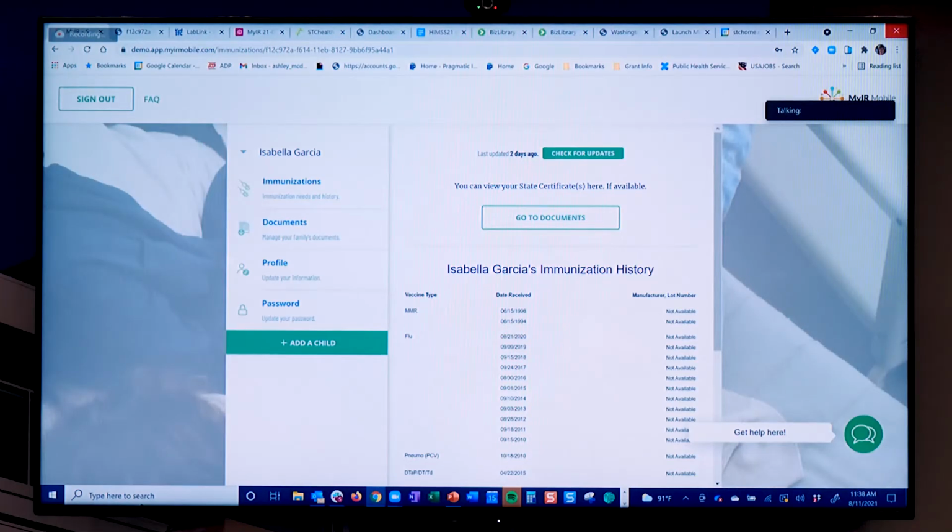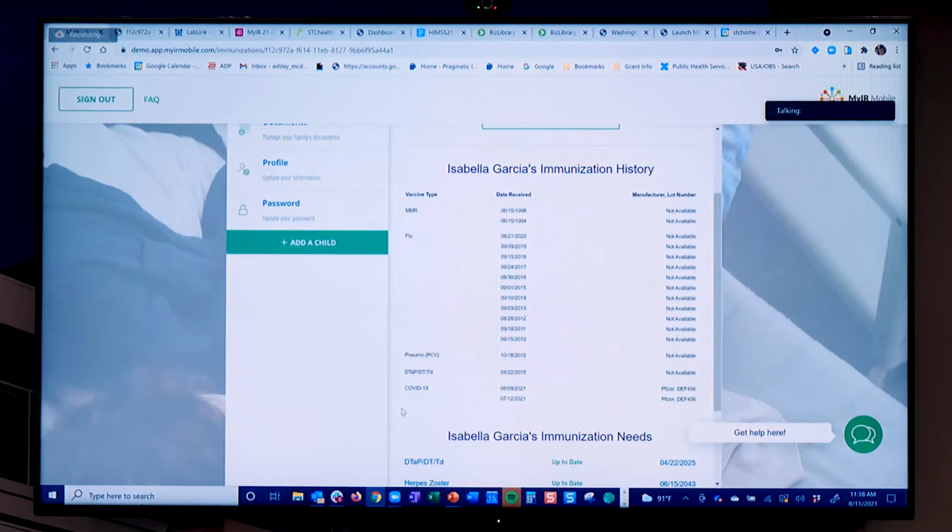And in continuing with Isabella's case, what we are looking at first here is her consumer record within our system. This is MyIR, our consumer application, and one of the things I want to point out is that as we scroll down towards the bottom, it indicates her two COVID vaccinations, but in addition to that, we also have a look at her vaccinations throughout her lifetime. Additionally, MyIR can record numerous lab tests, so it is more of a collective record of her health history that is stored in the registry.